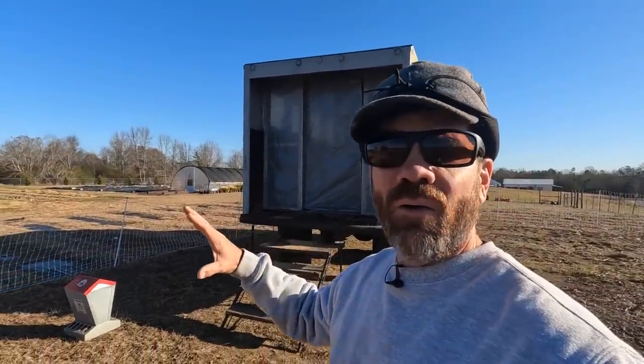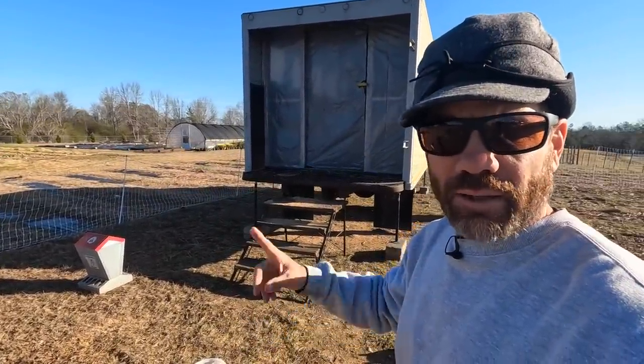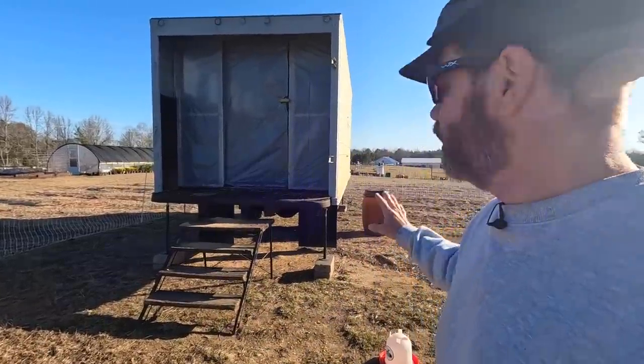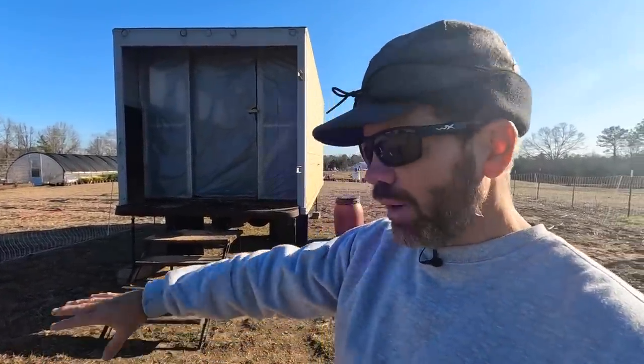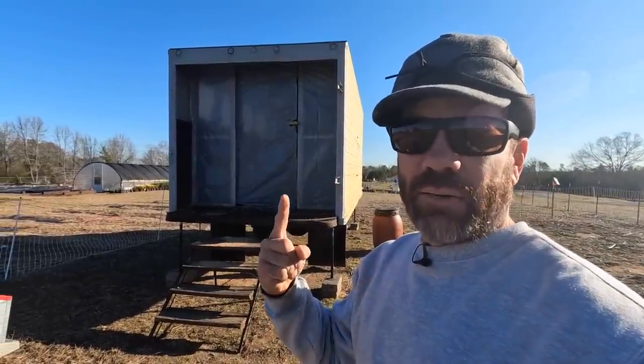So I got all their waters filled up. I got their feeders filled up. Everything's moved outside of the egg mobile. I sprinkled a little bit of scratch on the ground to entice them to kind of walk around and scratch around and get used to everything. So let's see what happens when I let them out this morning.